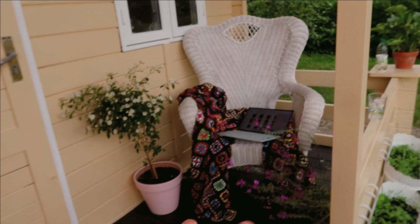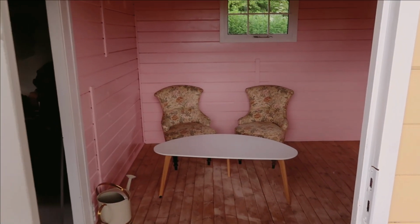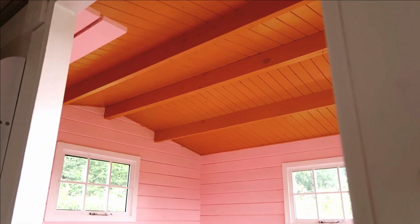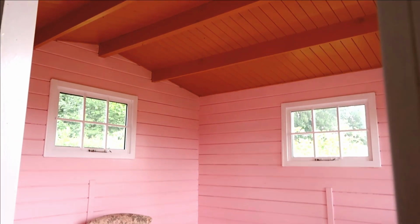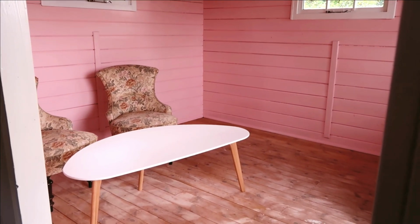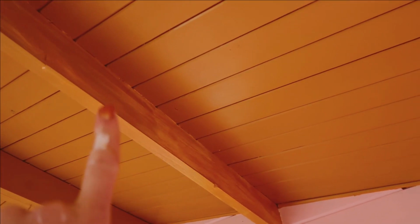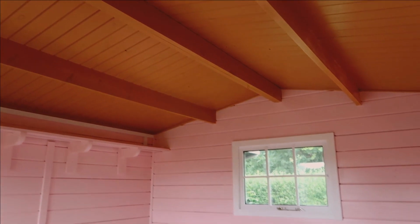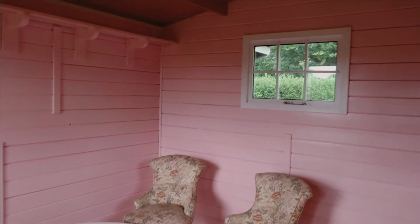I have just been sat here doing some work, but now I'd like to show you how far we got today. So I'm sorry it's a little bit dark in general, but everything has now been cleaned. This room has been painted. There are a few places, you can see it if I walk over here, that need another coat. But overall, this is going to be the feeling of the room.